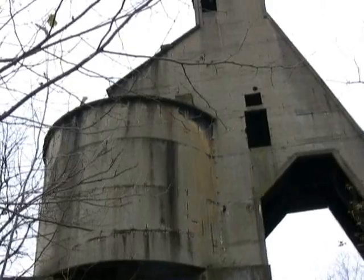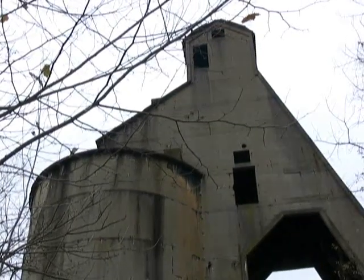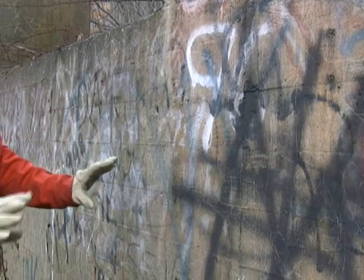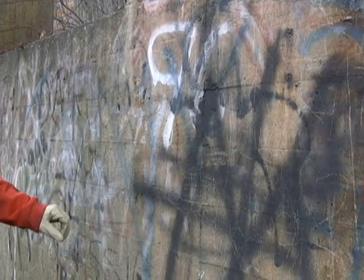And if we were to preserve it for the future, we not only have to look at how to make it safe now, but how do we get funding and ensure that there's some kind of funding there for maintenance for now and forever. You can see how they built the wooden frames to pour the concrete.